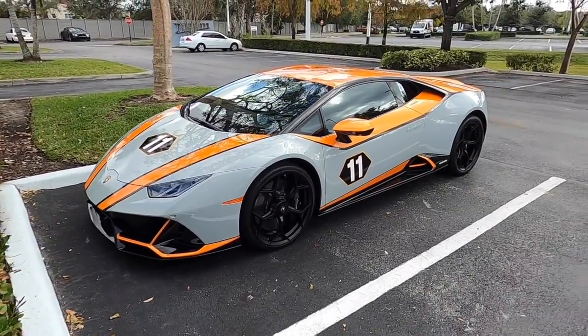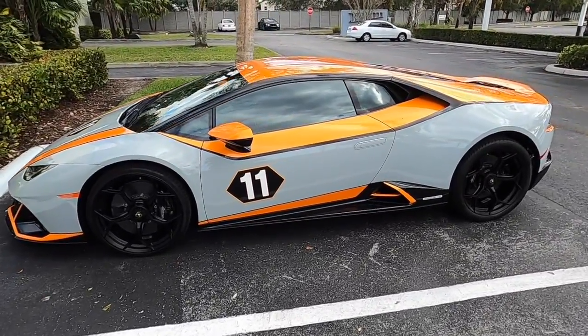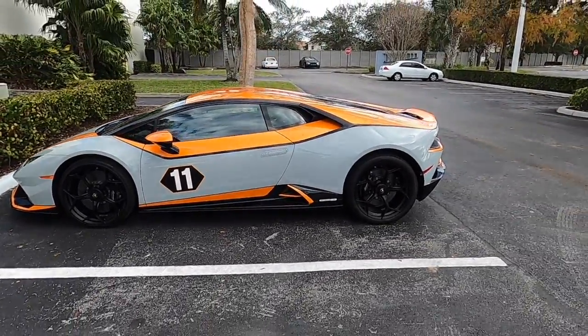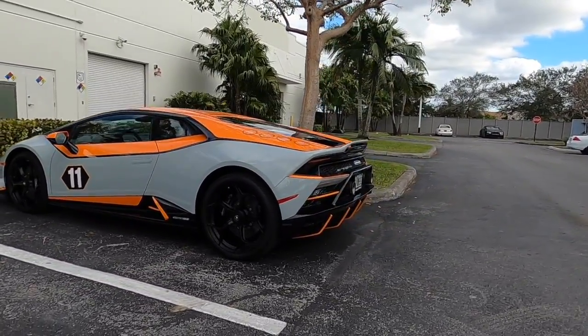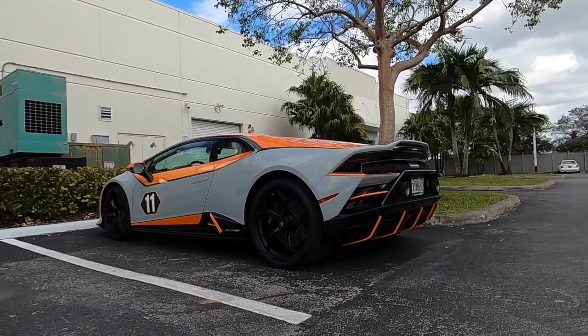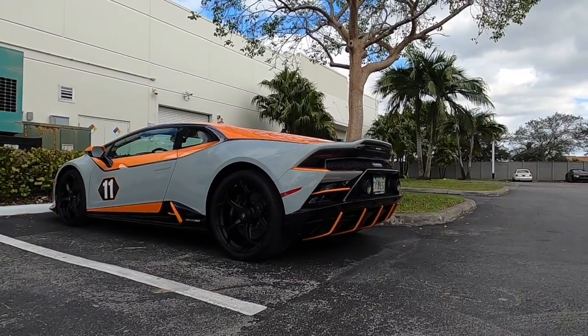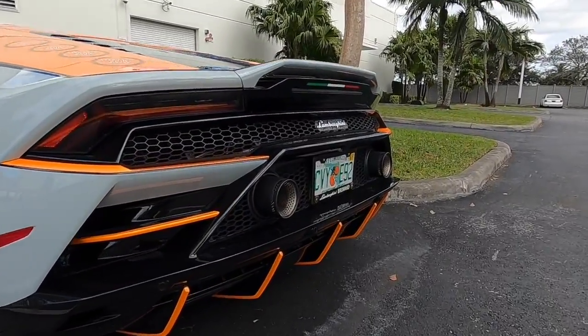Now this looks like a toy car, and that's a compliment, it looks amazing. Those orange accents in the back, I like a lot. And this exhaust never gets old.